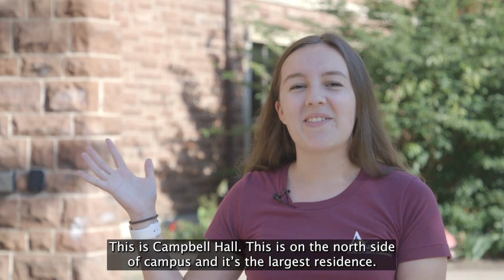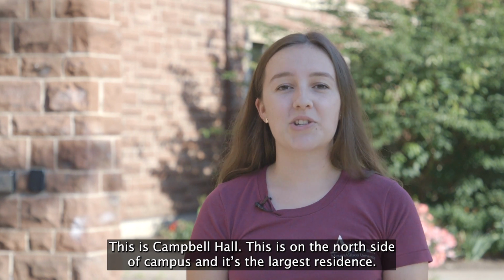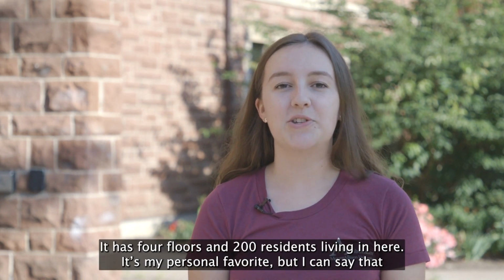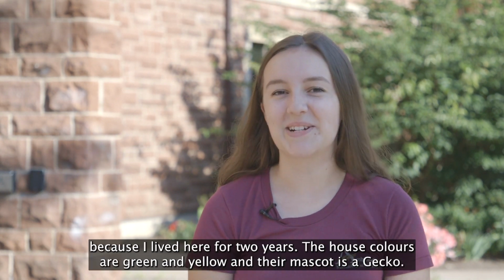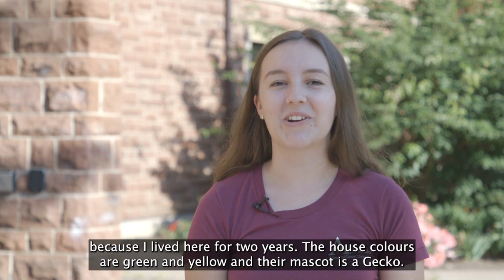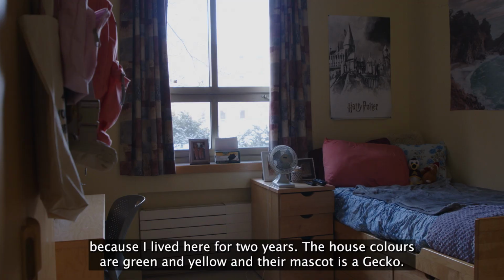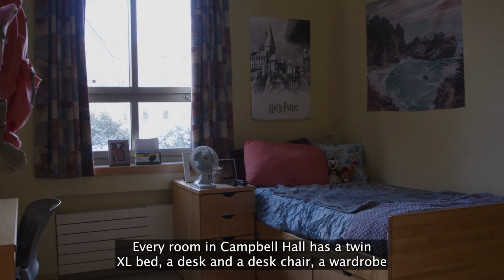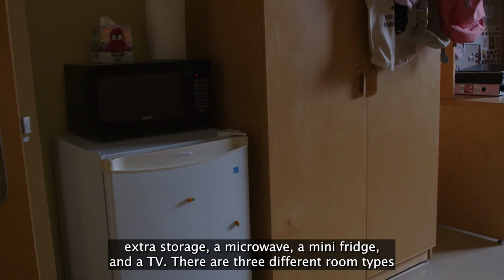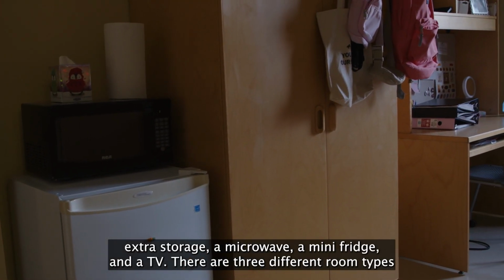This is Campbell Hall. This is on the north side of campus, and it's the largest residence. It has 4 floors and 200 residents living in here. It's my personal favorite, but I can say that because I lived here for 2 years. The house colors are green and yellow, and their mascot is a gecko. Every room in Campbell Hall has a twin XL bed, a desk and a desk chair, a wardrobe, extra storage, a microwave, a mini fridge, and a TV.